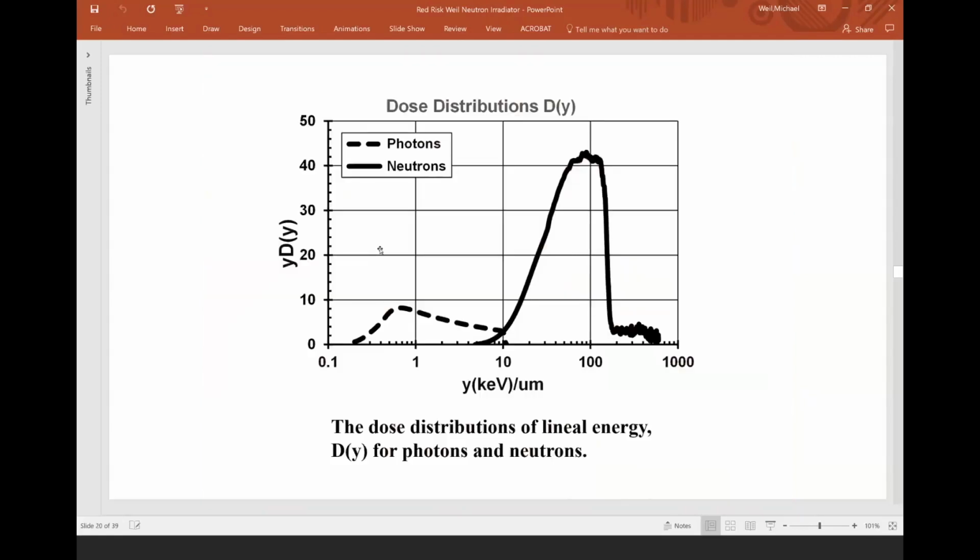So looking at what those animals are exposed to when the source is exposed, most of the dose, 80% of it, comes from neutrons with lineal energies in the neighborhood of 100 keV. And the rest of the dose comes from photons.